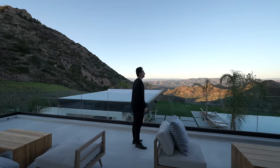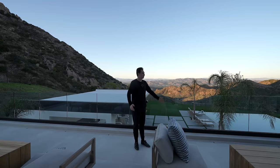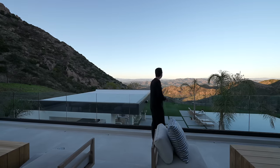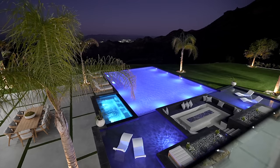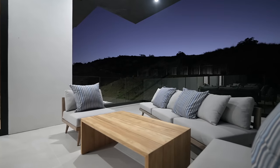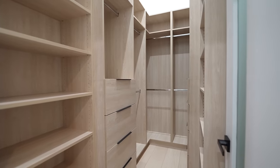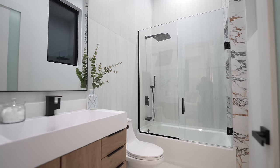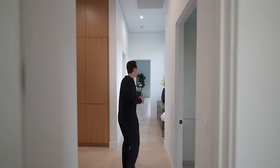Amazing views. Once again, I'm telling you, it is so quiet and so peaceful out here. I literally can't hear anything. This is seriously insane. You've got your private mountain to the left, massive pool. The space is seriously incredible. And this balcony has various seating sections all throughout. More views of the mountains. This guest bedroom also has a walk-in closet and an ensuite bathroom with the glass enclosed shower. And now let's continue our tour back down to this main hallway.